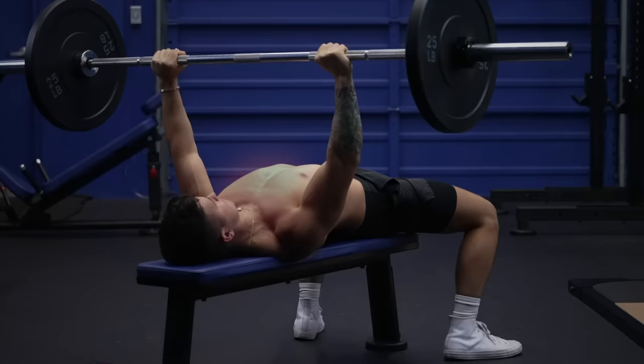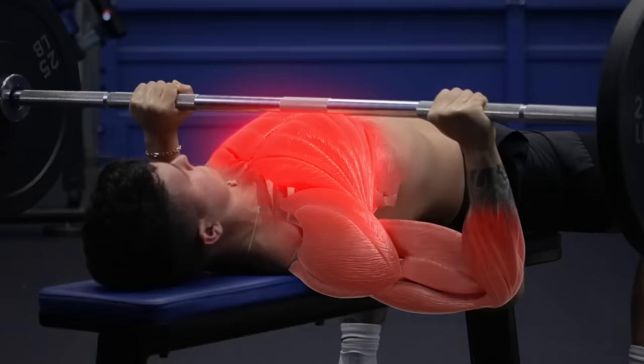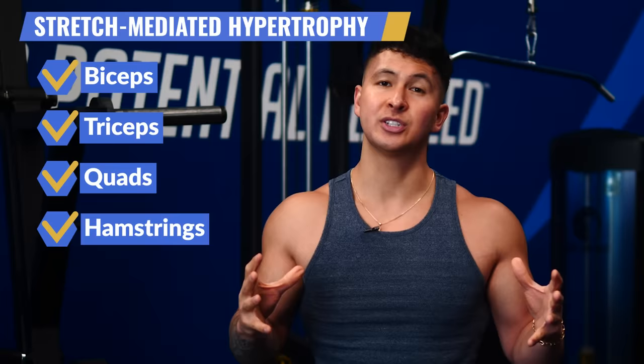Number 1 has to do with my training. There's a really exciting new area of research called stretch-mediated hypertrophy. This is something I've covered in depth in a past video, but basically, some muscles seem to grow faster from exercises that challenge them the most when they're in a stretch position. This has now been shown with the biceps, triceps, quads, and hamstrings, and to be honest, it seems like it will be true for most or even all of our muscles. To take advantage of this, there's 2 things I did.